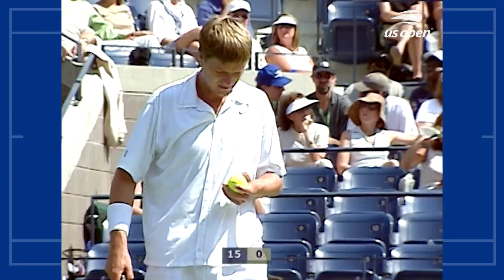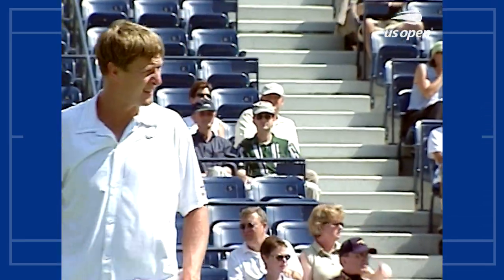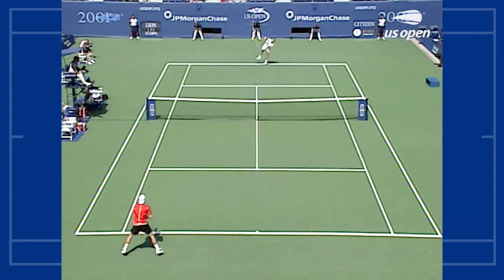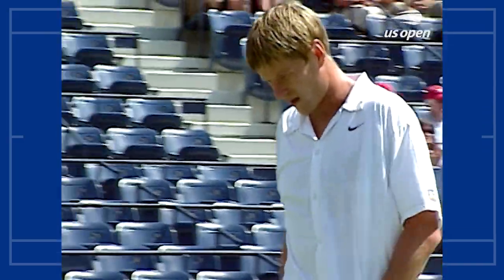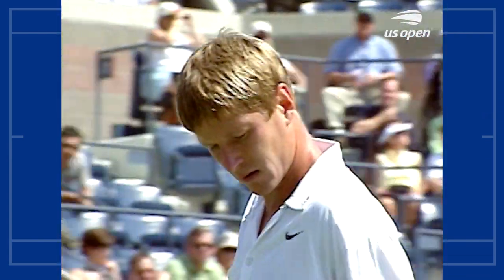15. When I first saw Kafelnikov at Wimbledon, quite a while ago, he was just such a raw talent, if you will. I mean, he just played the game so easily. 30-love as Kafelnikov rips off a forehand, set up by a solid serve to the backhand.